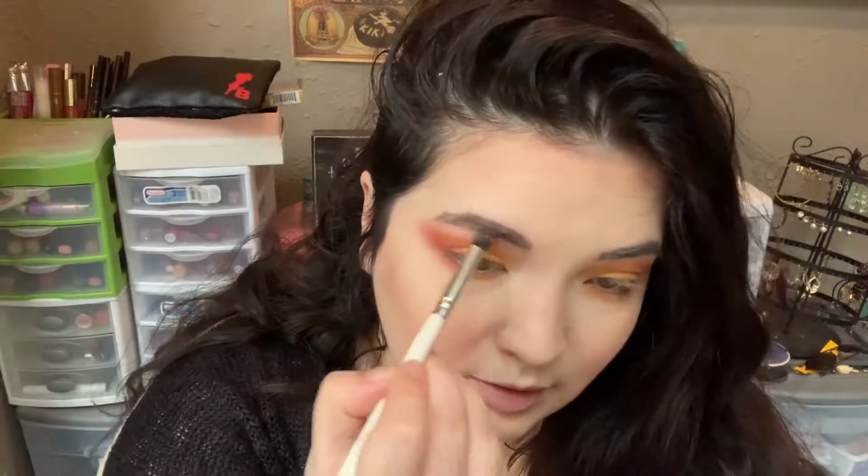My hair looks so weird because it's not completely dry yet, but it's still a little wet and it looks weird. I apologize for my hair.